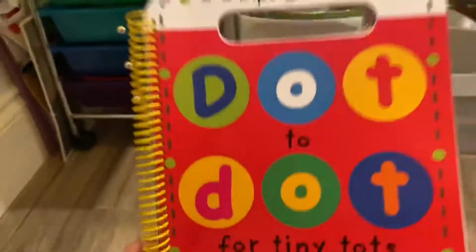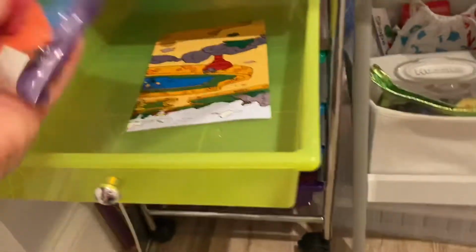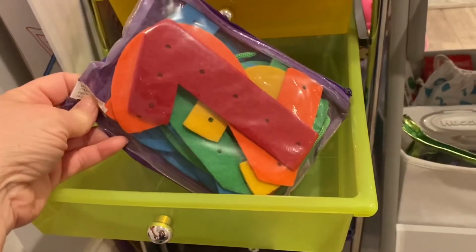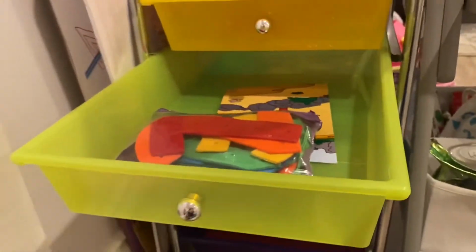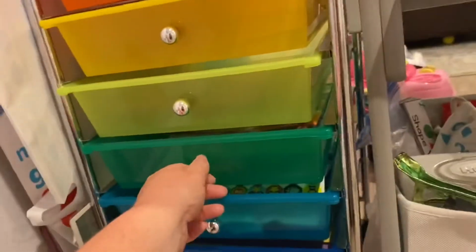She'll grab this whenever she wants to do it. She knows exactly where it is. We just have some more random stuff. So this is like lacing, things I just see at the Target dollar spot that I think we will eventually like to use. So we're not there yet, but we will be.